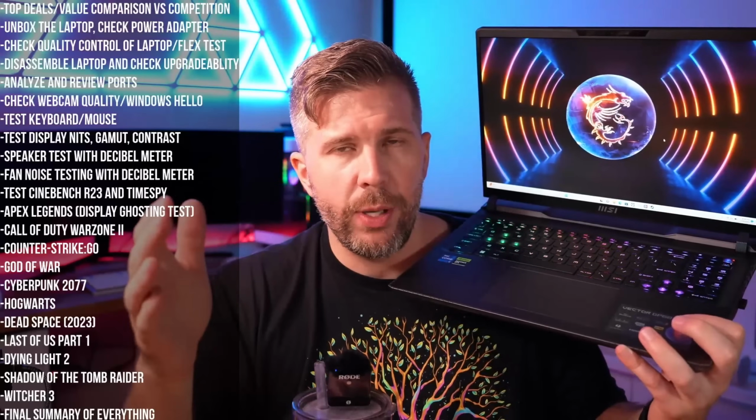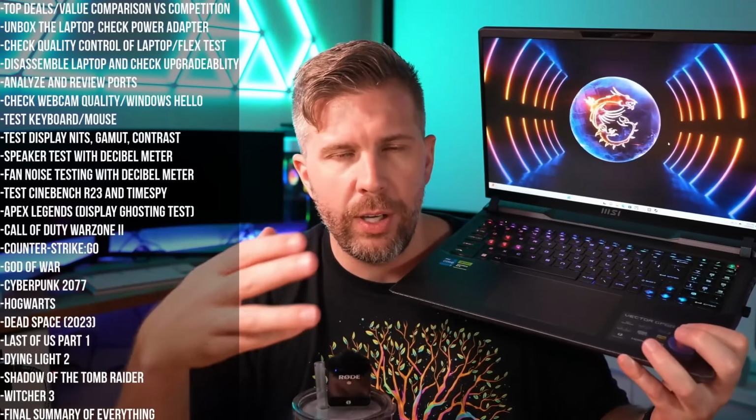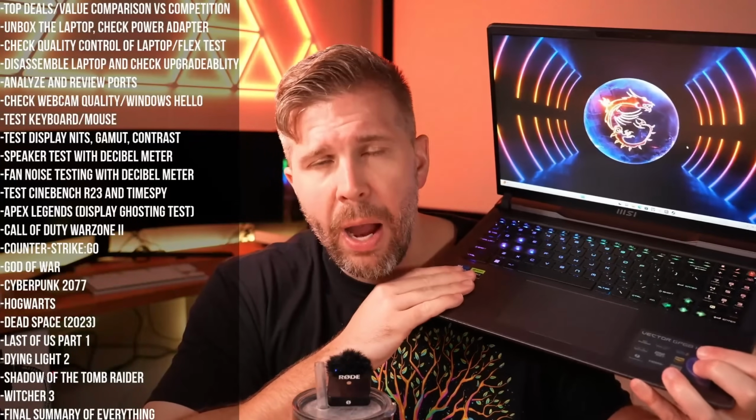So during our fan noise testing, extreme performance with fans on max, we had like 70-degree temps on the CPU and GPU. That's phenomenal. Really great thermals for such a high power limit system.